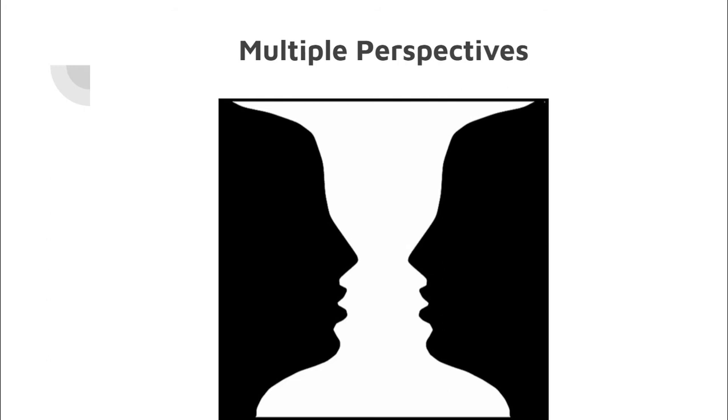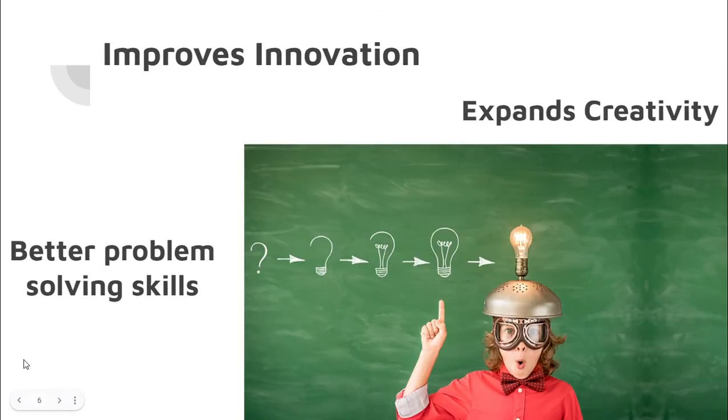So why do we want students to view things with multiple perspectives? Looking at things with multiple perspectives can open up new possibilities, improve innovation, and expand creativity. It can advance content that has already been taught and learned in new and different ways. It allows learners to grasp the deeper meaning of things and problem solve more efficiently.